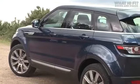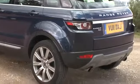Perhaps the most surprising but also welcome thing of all is that the system isn't as expensive as you might think. Most Meridian audio systems can cost you tens of thousands of pounds. In this car, it's £995, so for Evoque buyers, that probably makes it a bit of a no-brainer option.